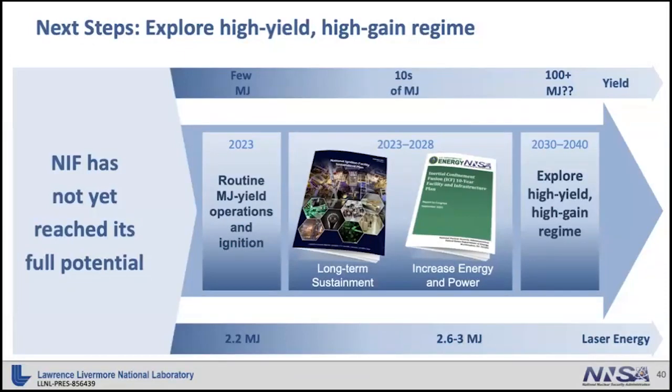I think there are also significant innovations in what you can do to convert heat to electricity without boiling water.